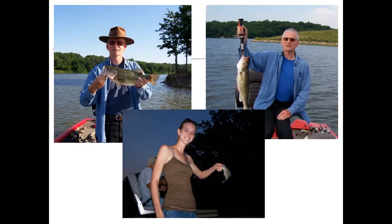But let's say I'm in a bass tournament. Which one has more value? The bass, because the other two have no value. What if we're having dinner? It's the walleye, because walleyes are better tasting fish. So by looking at those pictures, you can't tell which of those fish has more value.